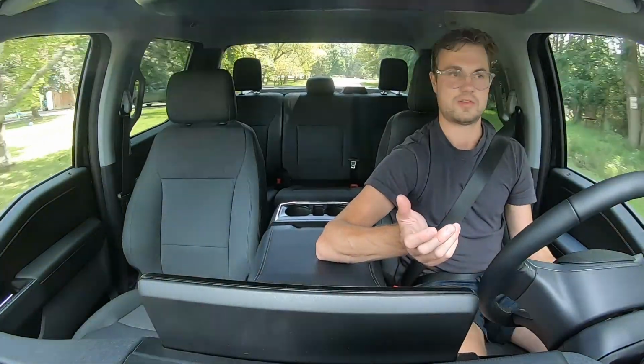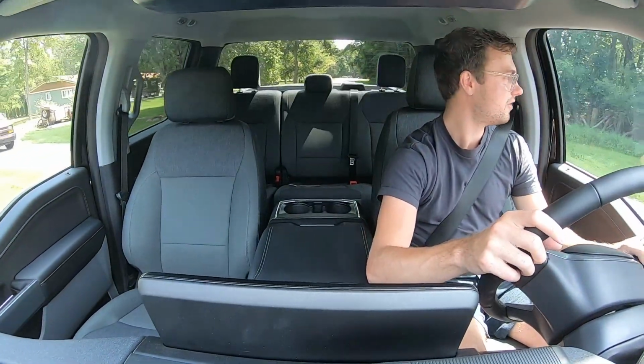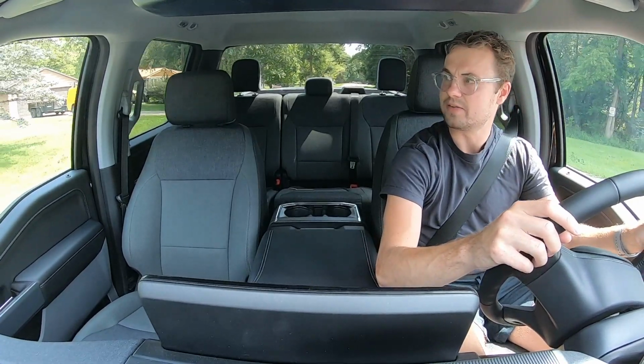I'm blessed enough to do that. So I'm not doing that 50 to 60 mile commute per day. I think on average in the United States, the average worker's commute is about 60 miles round trip. And I'm lucky enough that I don't really have to do that very much. So that's another reason why this truck makes sense for me.